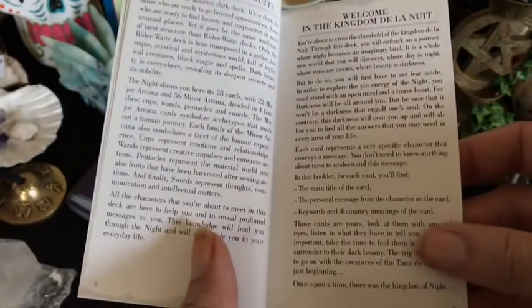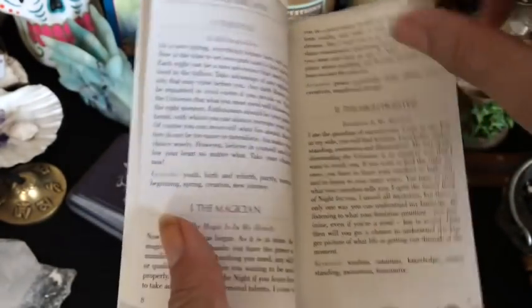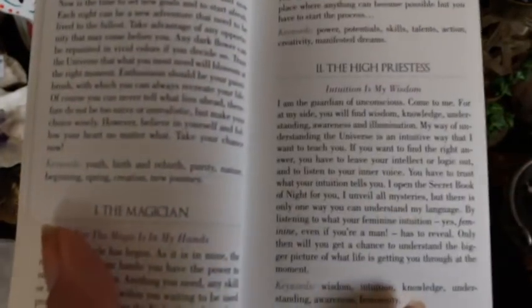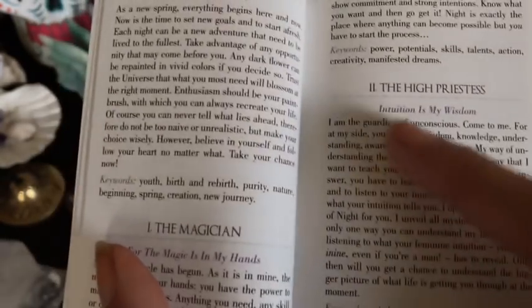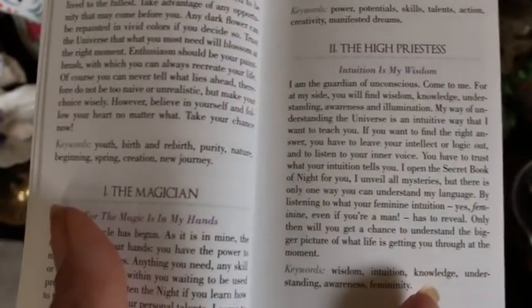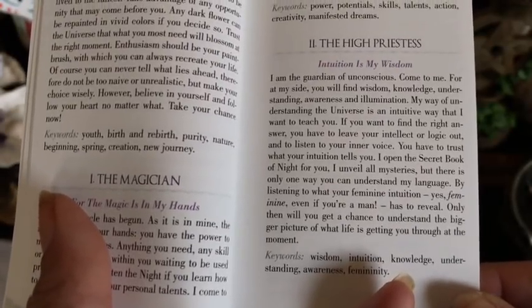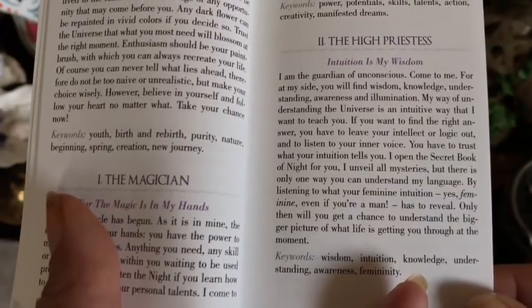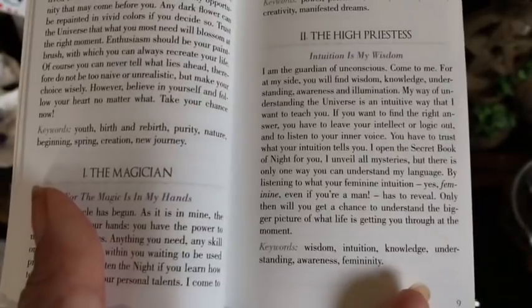Okay, so they go right into the cards, with a little bit of explanation. Let's say you pull the High Priestess. It has a little saying at the top: intuition is my wisdom. I am the guardian of the unconscious. Come to me, for at my side you will find wisdom, knowledge, understanding, awareness, and illumination. And it goes on. I love the writing.